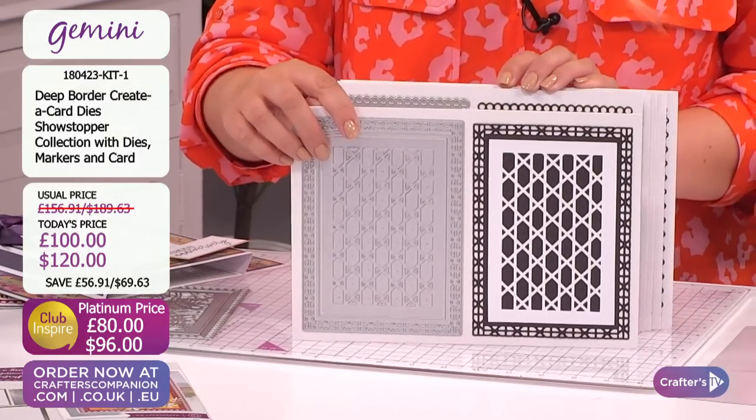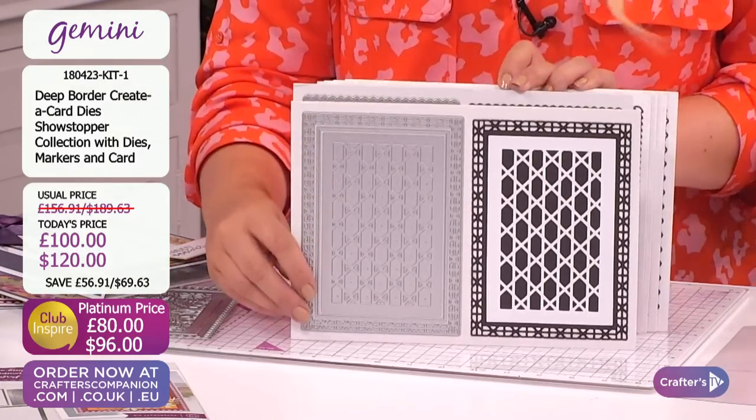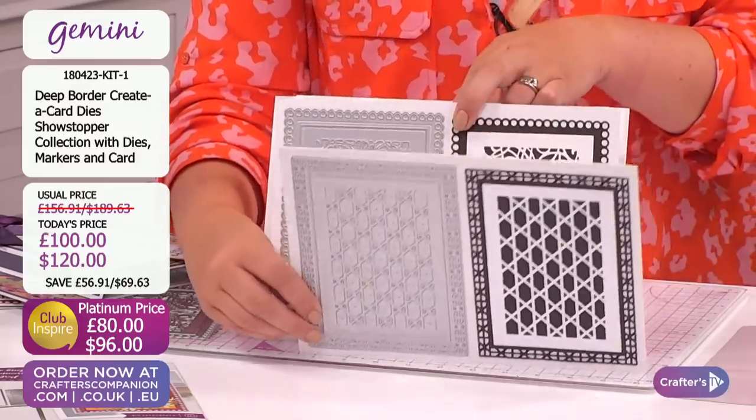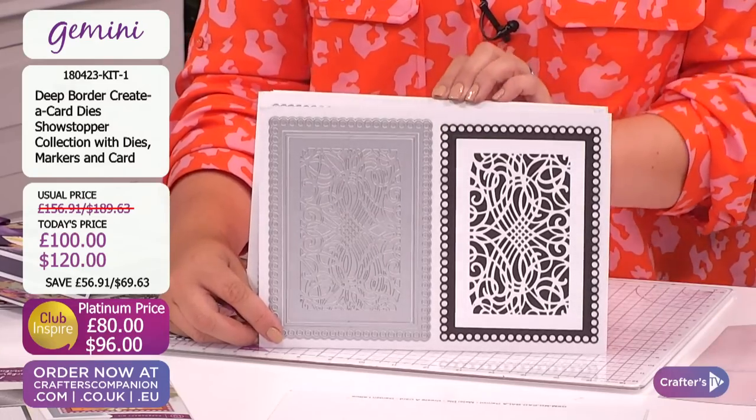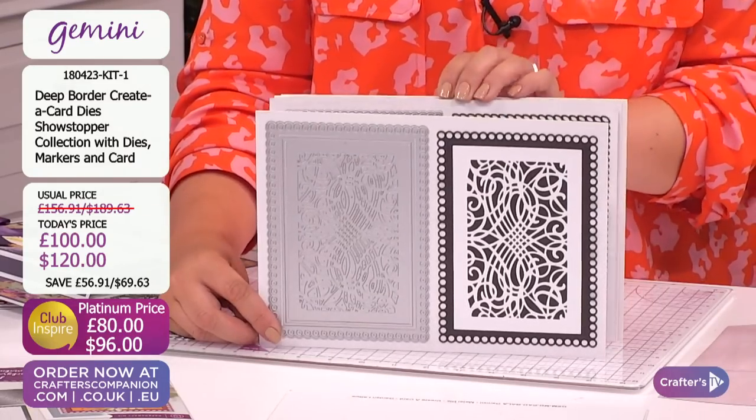That one is the most popular. Just to warn you all, that one is the one that's been the most popular. It's going to sell the whole bundle out, okay? This one here is your Baroque frame. This is going to be my first demo. I personally love this because it's so ridiculously intricate.